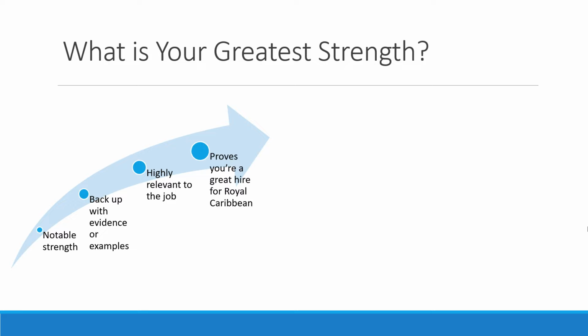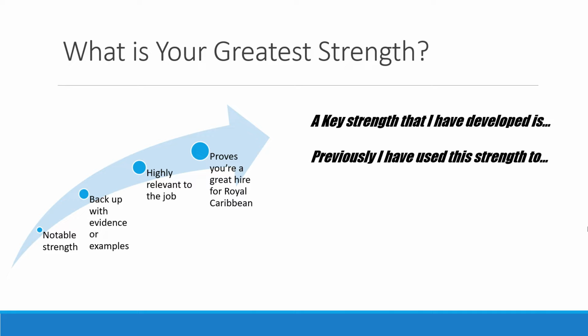And then remember, the point of this is to prove that you are a great hire for them. The whole point of this is to say, I've got this strength, you should hire me because I'm so brilliant at this. Then what you need to think about is how you answer it. So you say, a key strength that I have developed is, and say what the strength is. Previously, I've used this strength to, and link it to your previous experience, talk about how it's made you more successful. And then say, at Royal Caribbean, this strength will, and then explain to them how you're going to use this strength to be brilliant at your job. That's how you answer it.